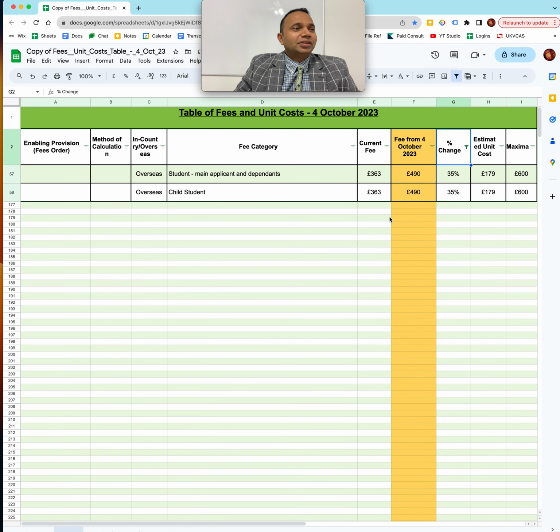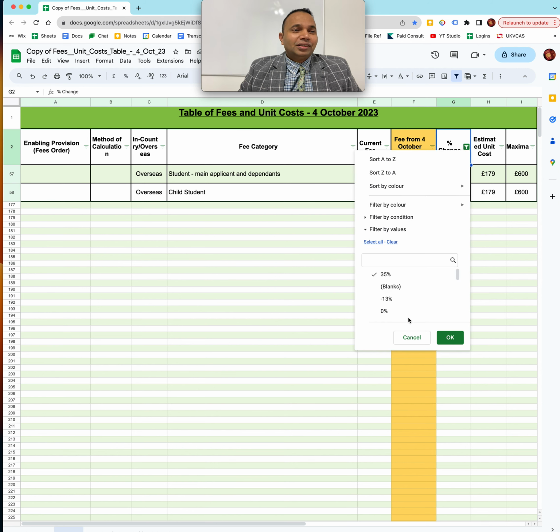Now if I go further, 35%. What is increasing? Student, main applicants and dependents. Student visa fees are increasing. Student visas are very much in demand. From 363 it is going up to 490, 35%. Even the child student visa is also going up 35%. So that is a considerable increase.